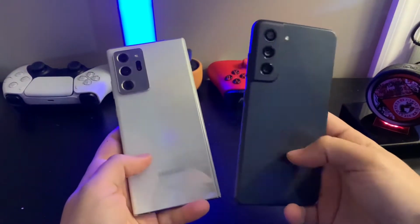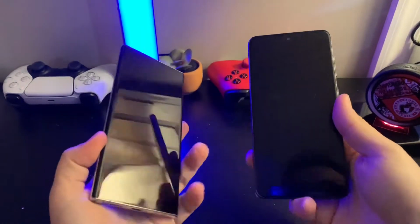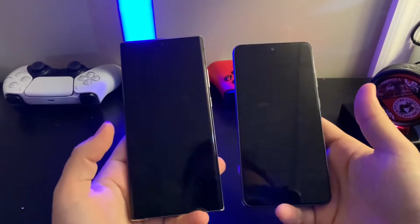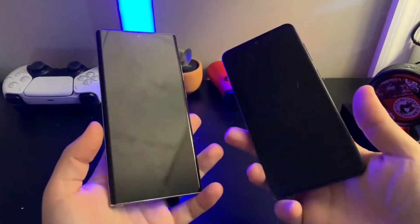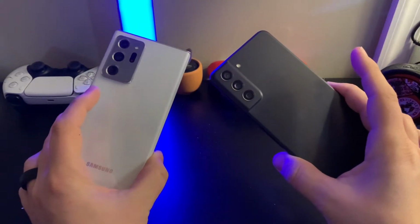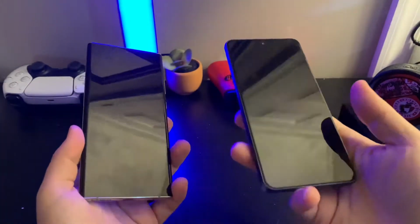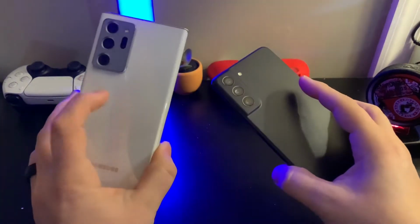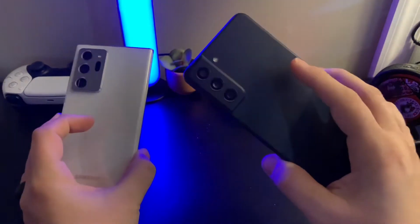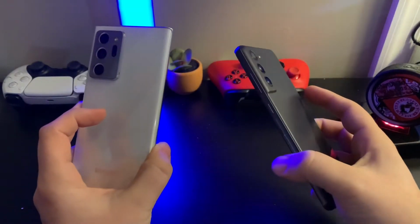Meanwhile, the S21 FE, again, plastic back. So bit of a difference there. It's going to come down to personal preference. I personally don't care if the back is glass or plastic. I care more that the phone is lighter and easier to use. So for me, the S21 FE would take that round for how it feels. It just feels better. This is certainly the more premium phone, the Note 20 Ultra, definitely more premium, but the S21 FE more comfortable to use and lighter. So I personally like that.